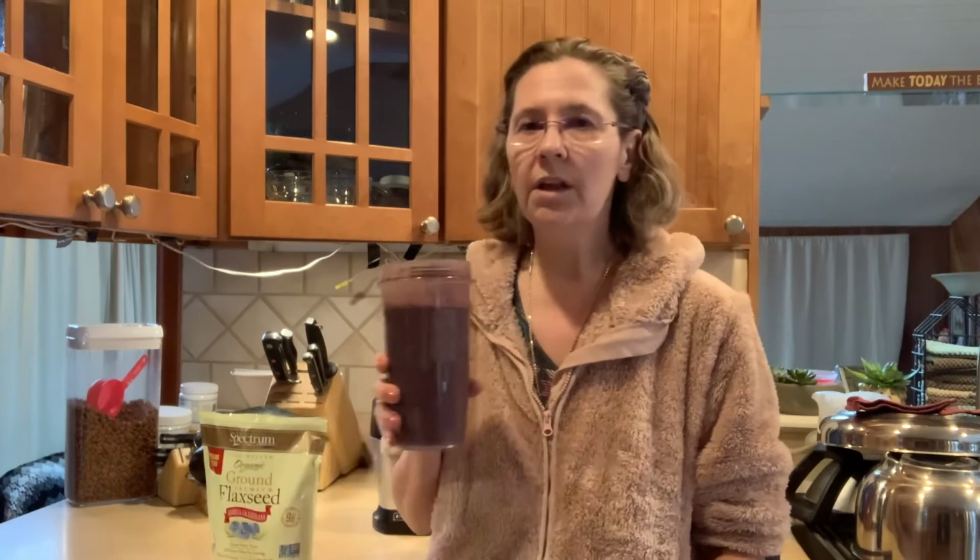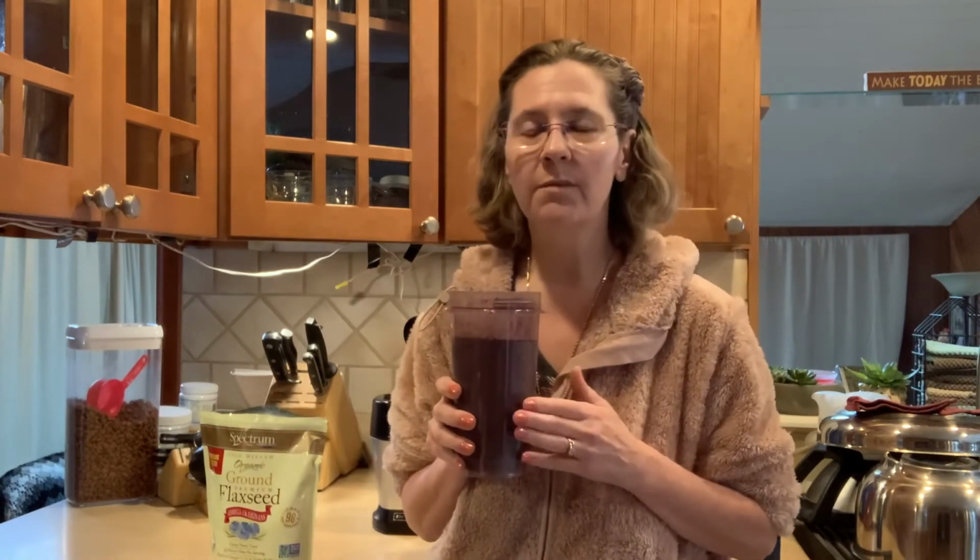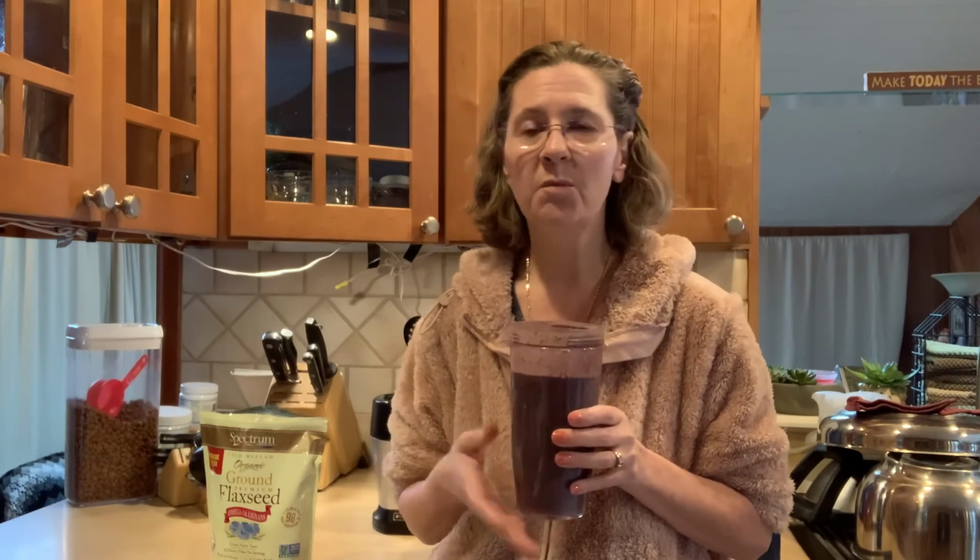So there are a lot of different combinations that you can make in a smoothie, whether you choose to use the vanilla or the chocolate. If you check out my website, there are some recipes, but be creative with it. Use what you like, because you're the one who's going to drink this. You want it to taste good to you.